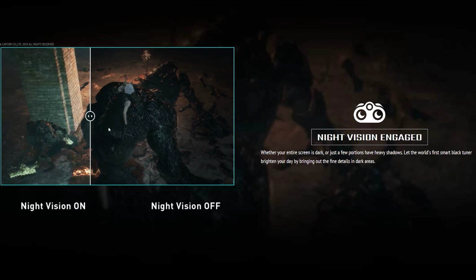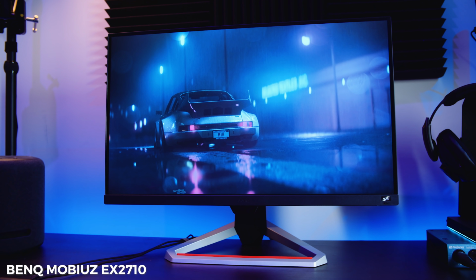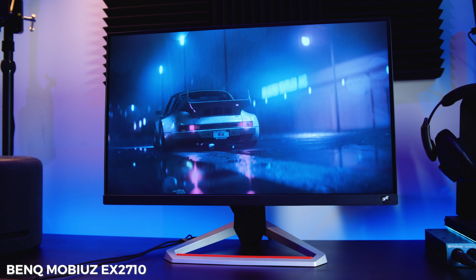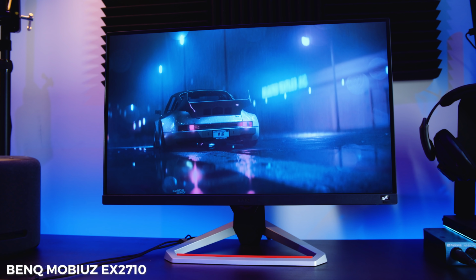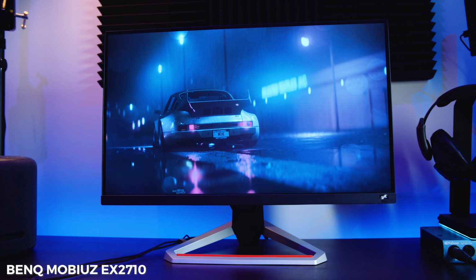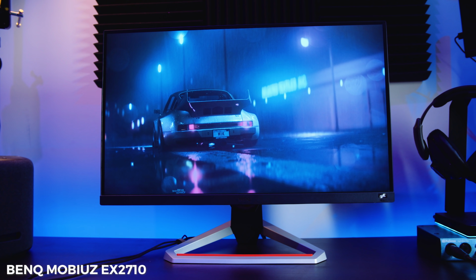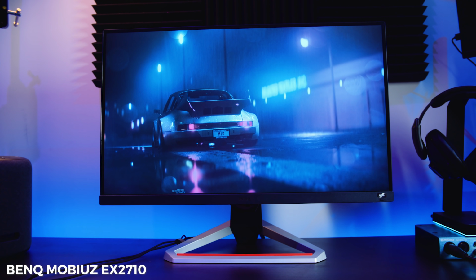Now, if we wanted to sidestep again and compare this monitor to the Mobiuz EX2710, purely for image quality, the feature set and the price: in terms of image quality and overall execution, the EX2710 is a better performing panel and feels like it's more geared towards both content creation and gaming.